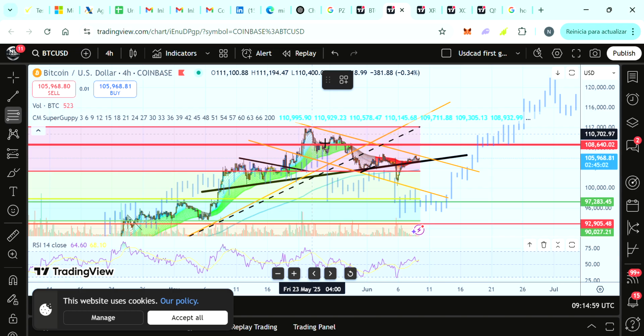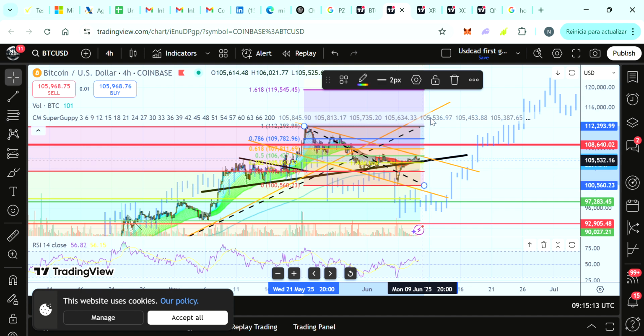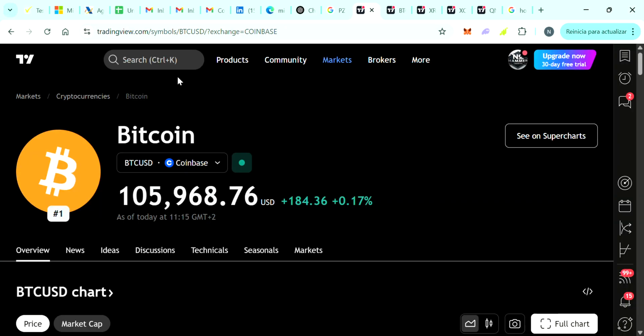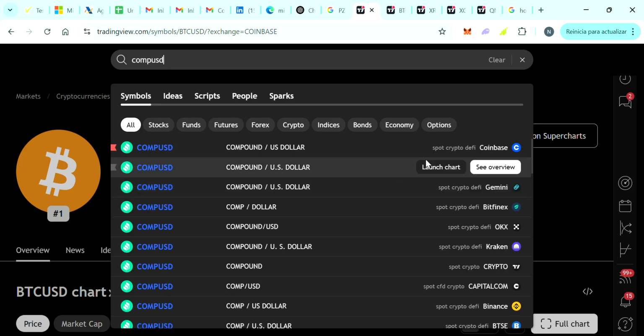We could even fib this. Again, this is 4 hours, so it's not the most accurate representation, but it's already almost back at the 0.618 retracement. And the actual 0.618 retracement would be over that downward orange trend line right here. So if we can break that and get a little bit of support off this black trend line, we can be pushing up to 108. However, if it does not break that, it still has this entire range of this channel to be pushing down to around the 97,000 mark, which would bring the rest of the market to a lower price.